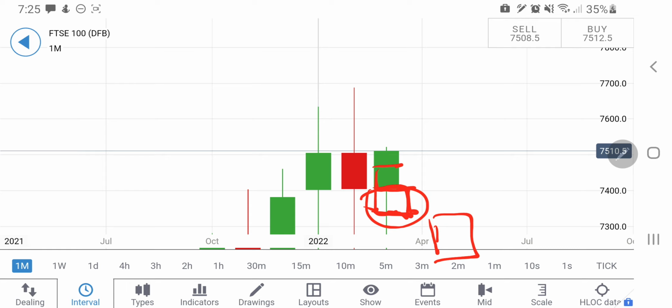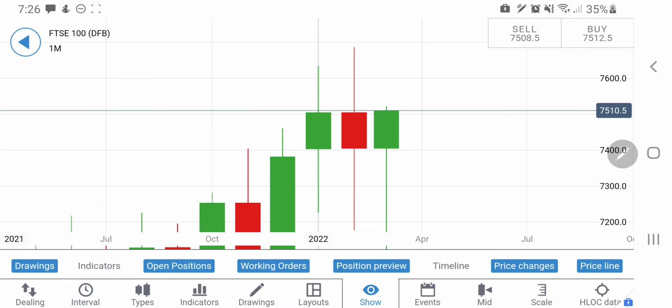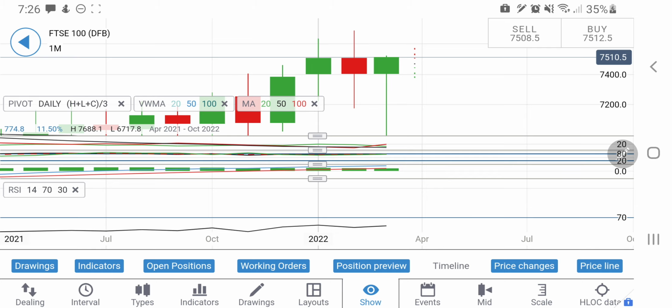So see, either way you are going to get almost 150 points of move on FTSE 100 this time. If it breaks 7550, probably it may give you 100 points. If it breaks 7440, it is going to give you 100 points. So this is what we can see on the weekly, daily and monthly charts. Now let's come back to the indicators. What are the indicators indicating here?